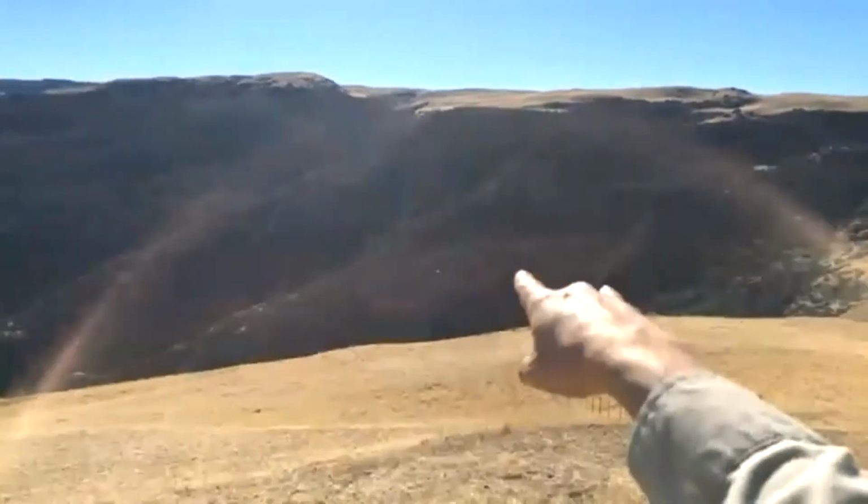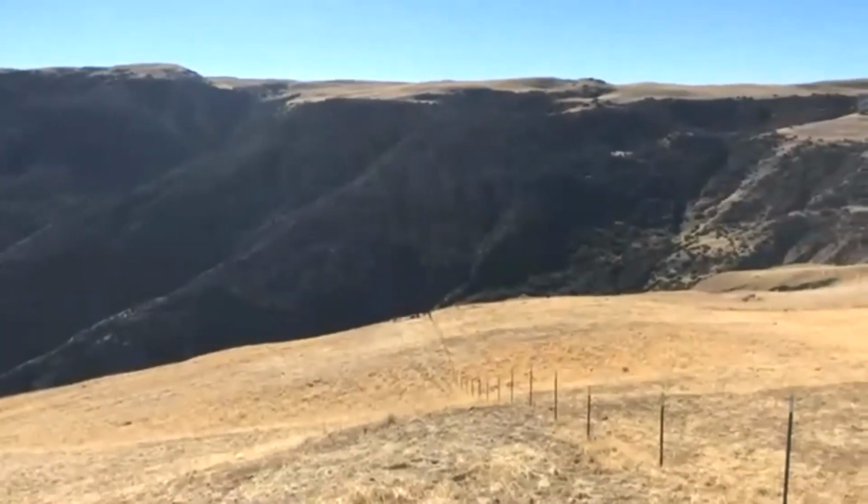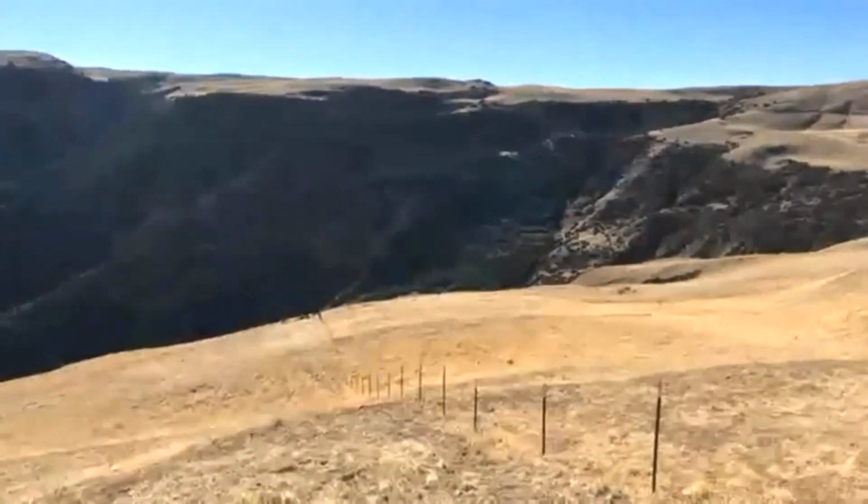We got 2 condors soaring down here right now, if y'all can see. It's dark behind them, so it's kind of tough, but maybe they'll come give us a good look.